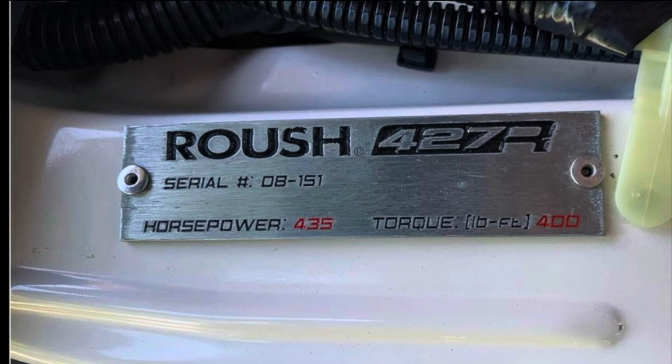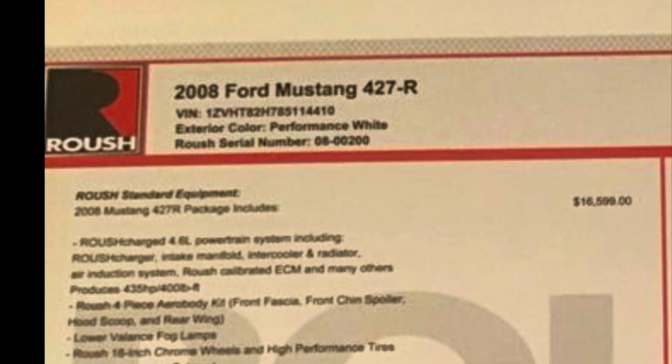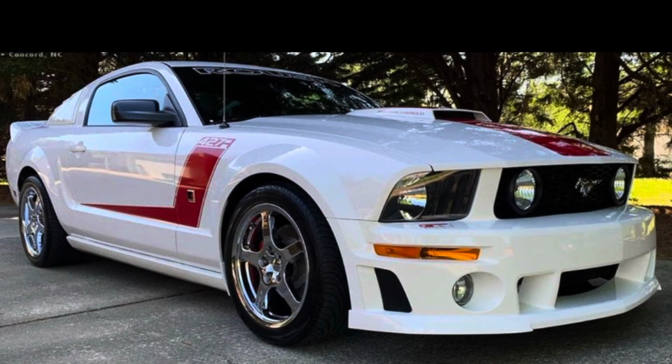I did look at the window sticker on it and the Roush sticker, and it actually did show that the car was listed as a 2008 427R. So that probably does mean it was an '08 427R, and in some cases it might be different. I did see 2008 428R cars listed, so it is a thing. Now, I did see that they were saying the 428 had a different horsepower rating, but it looked like that's what the plaque on that car was. So either that was just an early 2008 inconsistency, or they did have a couple of options like that.